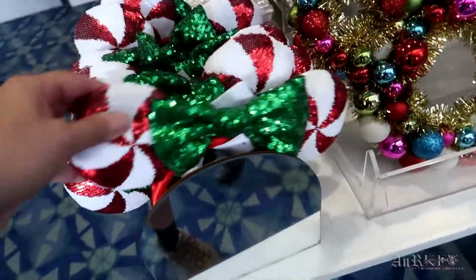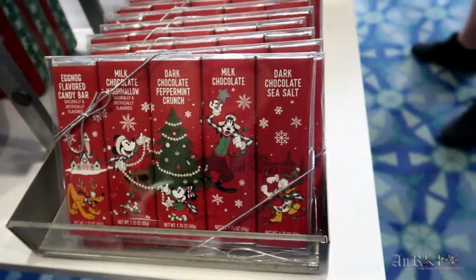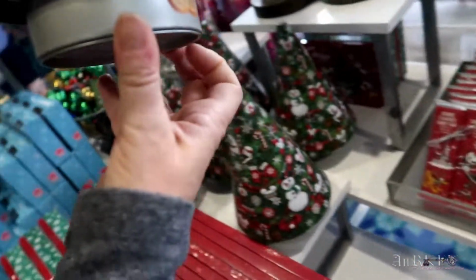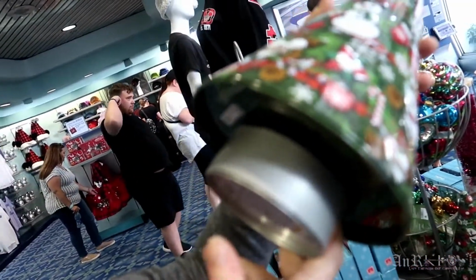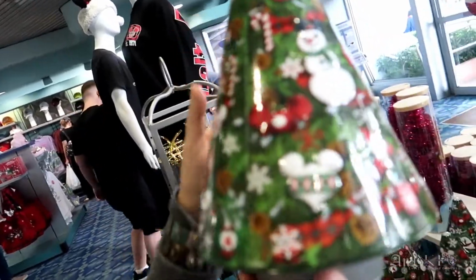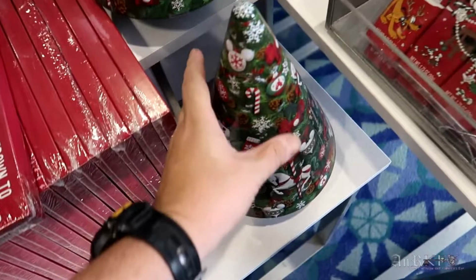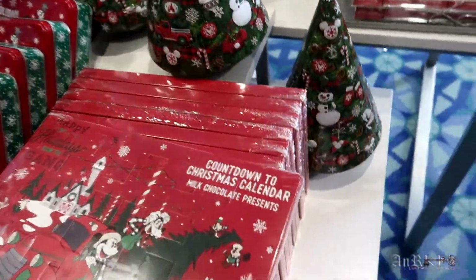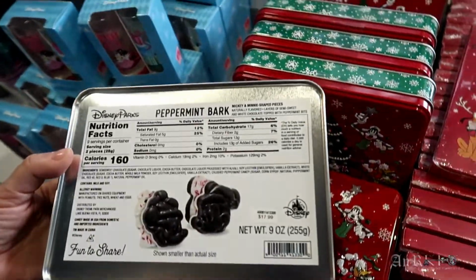Ooh. And there's a hat and some ears. Here are the ears. We looked at those before. Those are pretty neat. We've got the, they had these last year, the eggnog chocolate and the milk chocolate. And then, what is it? Oh, it's a cookie tin. That's a music box. Don't see a price, but that's what this is. It's a cookie tin and a music box. And then we've got your countdown of Christmas milk chocolate. Peppermint bark in the shape of Mickey and Minnie.